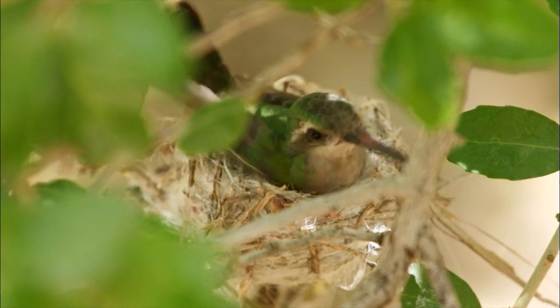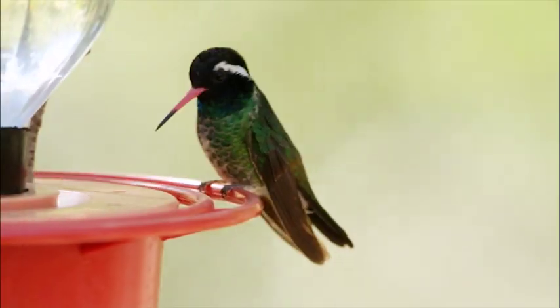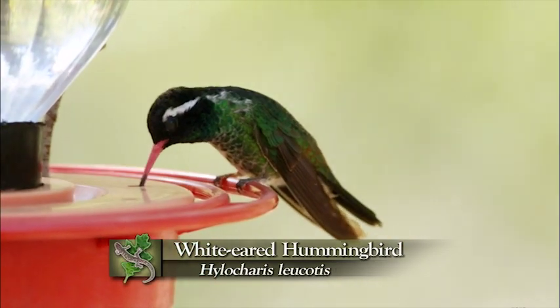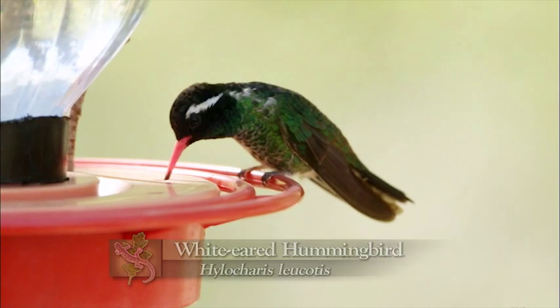This part of Arizona hosts 18 species of hummingbirds. And some of those are fairly common locally. Others are really, really hard to find. They're very rare. Southern Arizona and the southern parts of Texas are the two regions of this country that hold the largest diversity of hummingbirds.